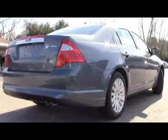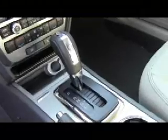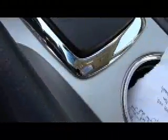This car can be solely powered by the battery at speeds up to 47 miles per hour. Attached to this award-winning powertrain is an electronically controlled, continuously variable transmission. This also maximizes vehicle efficiency.